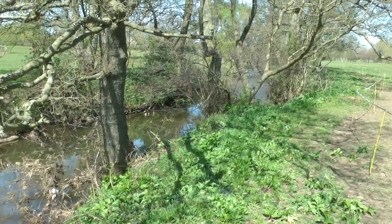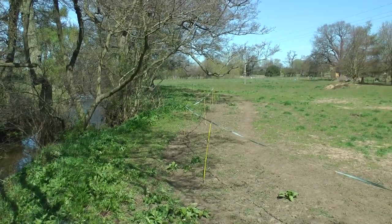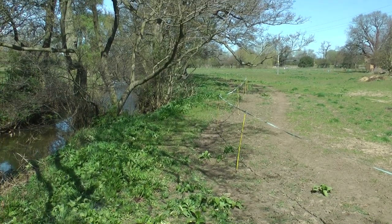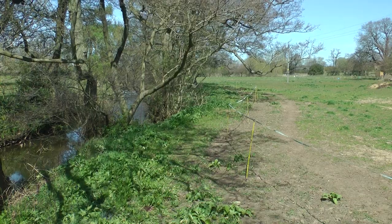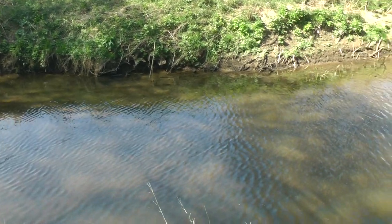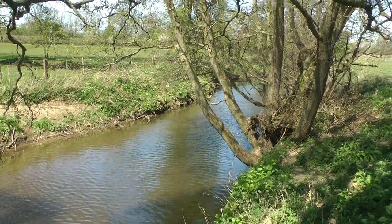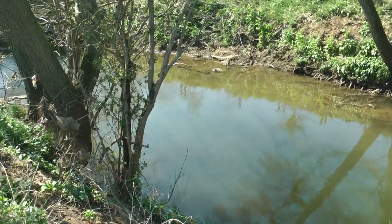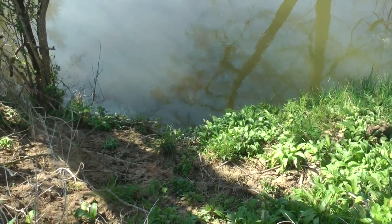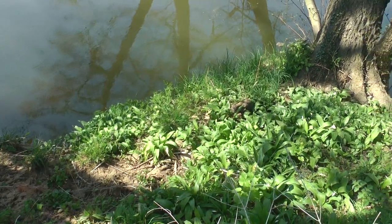And along here it's lined with alders. And there's an electric fence. There are horses in the field here, but this electric fence keeps them at bay. Not that I think there would be any bother, but just in case you're wary of horses. A little bit of trimming going on here. Yeah, there's access to places along here. You just have to be really careful because of the strands of barbed wire in the undergrowth here. Trip on that and fall in.